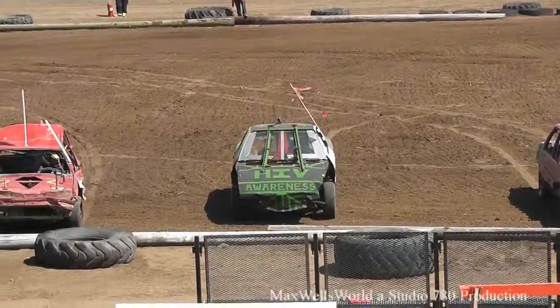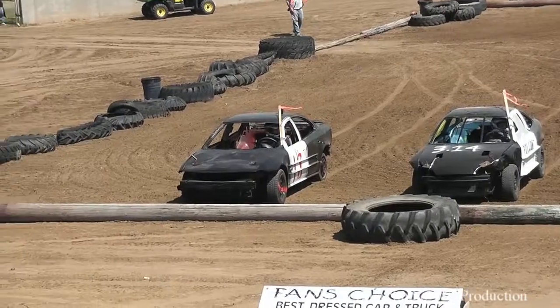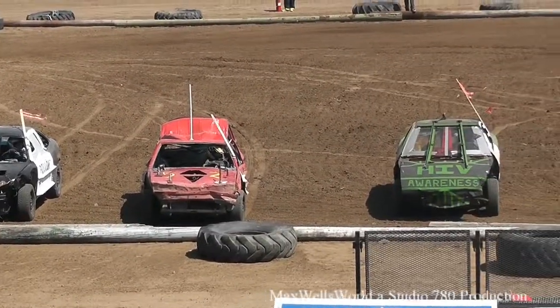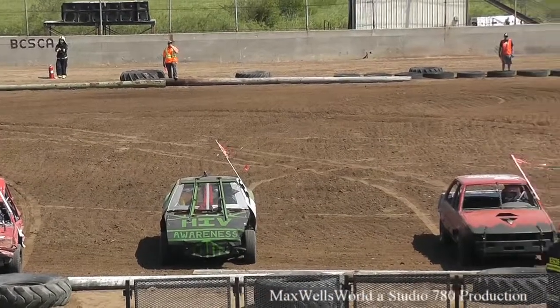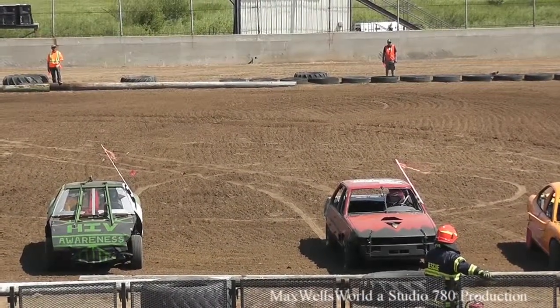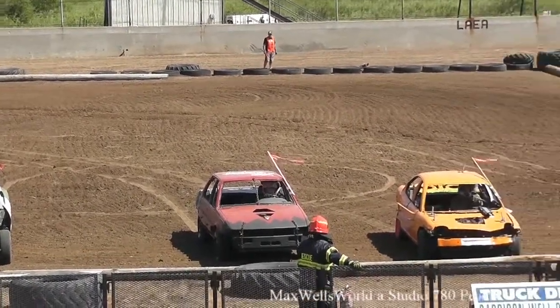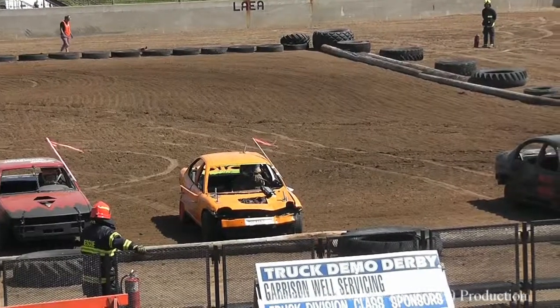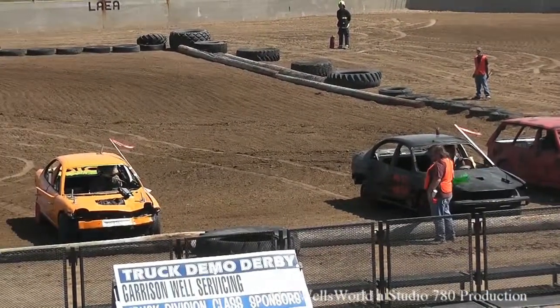Pump them in, get those engines roaring. Before we do that though, we gotta do best dressed. All right, starting on your right, who thinks this is the best dressed car in this heat? All right, moving on, who thinks this is the best dressed car?